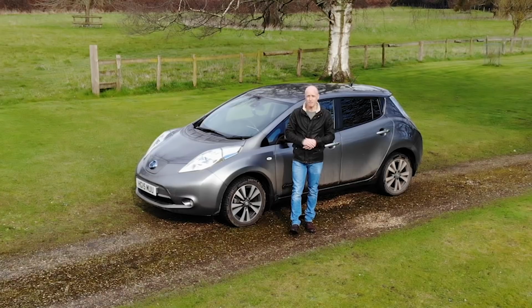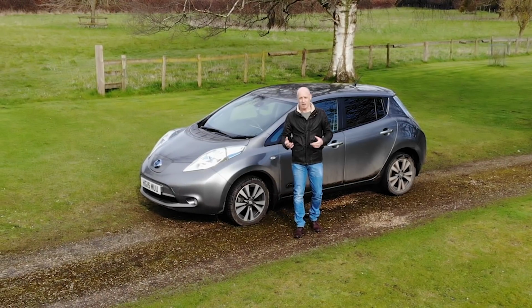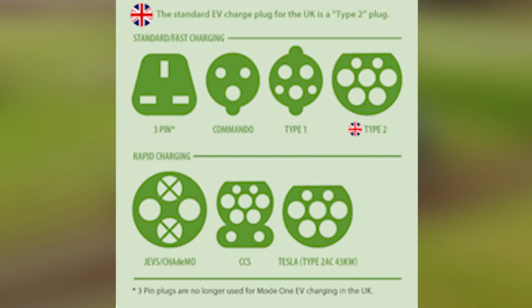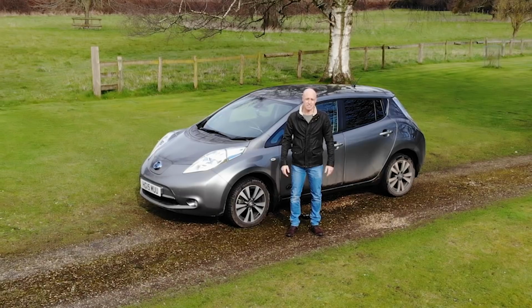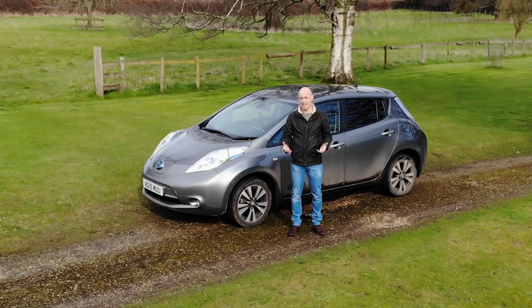Pretty simple and straightforward. And if you have a look at this diagram, you'll see the other types of adapters or plugs that you're likely to see here in the UK. They've got different names, but ultimately they mean the same thing. It's a plug. Find out what your car is, and then you'll know.